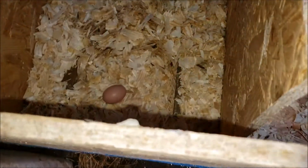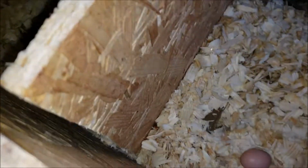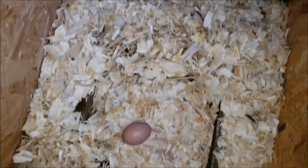Oh, we got one egg in there. Let's see. Let's check the other one. Ooh, we got another. Ooh, we got two in this one. Yeah. So they are using the nesting boxes.